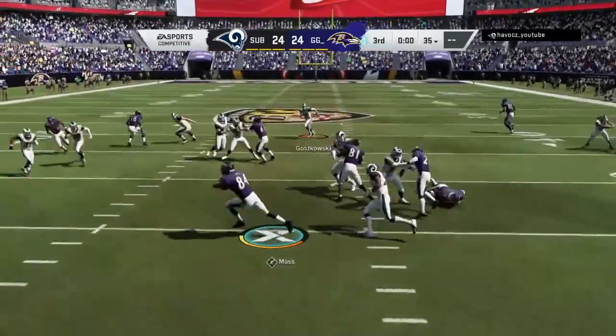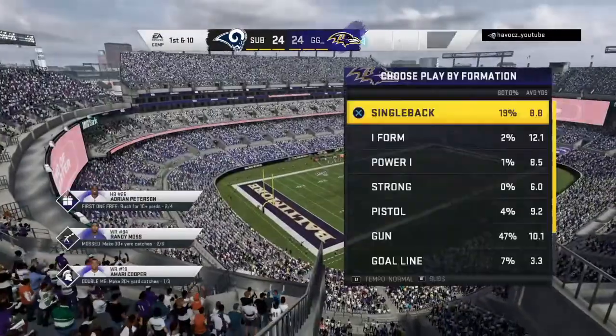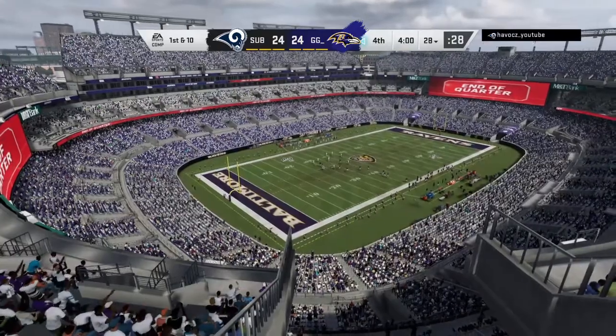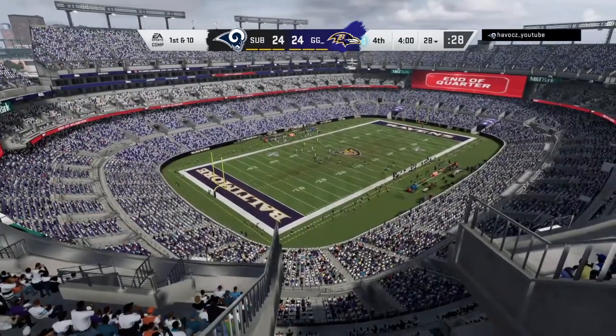This is taken at his 4. And he will be taken down here on the return on what will wind up being the final play of this third quarter. Back now in Baltimore. All even as we get ready to start the fourth.